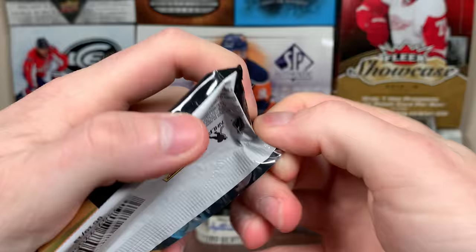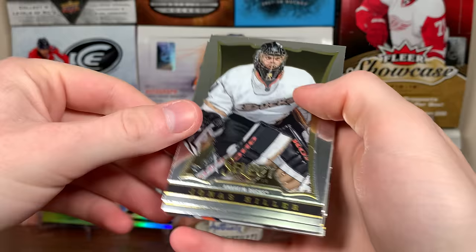Okay, we still need another auto from this side of the box, and we still need a Prizm. So Jonas Hiller. What the heck do we got here? Zdeno Chara. Definitely got something here. Mark Giordano.